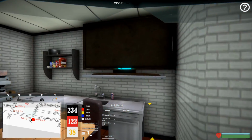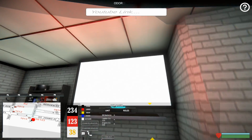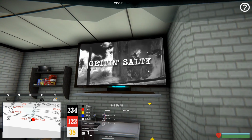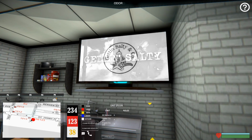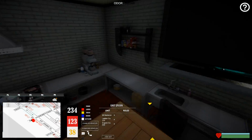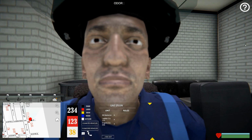One of my favorites, if we go in the kitchen, every firehouse has TVs. You can play YouTube links on the TV. You can also sit down at the kitchen table. And away we go.